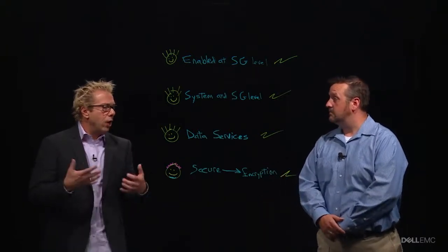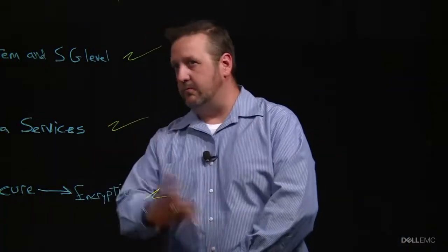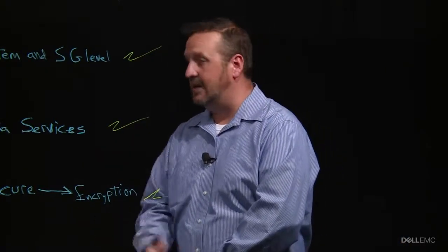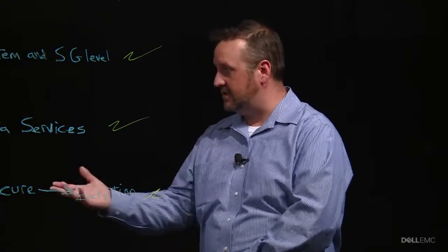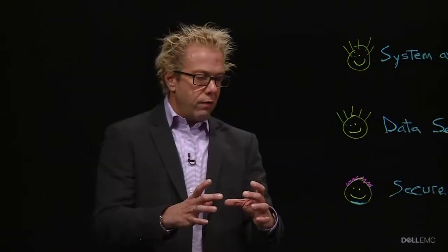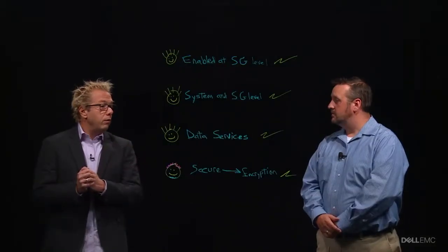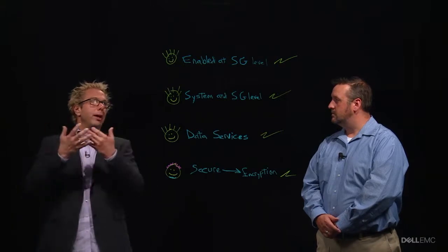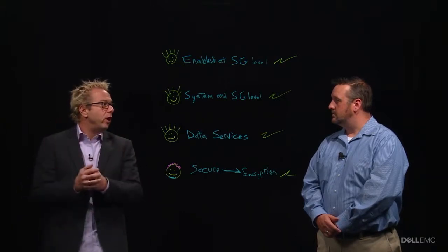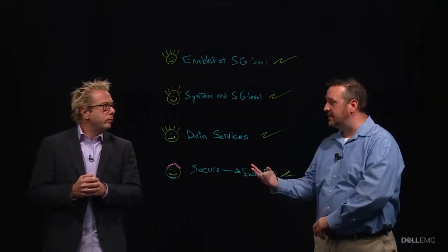Okay, what about reporting? How do I actually see what my data efficiency is? Sure, within our management tools, we report the efficiencies at the system level and as well at the storage group level. So you can see individual storage groups and how they're doing. So at the individual storage group level, I can see what the compressibility is at the application level, but then I can also roll that up and see what I'm getting across the entire box from a data reduction perspective. That's correct.